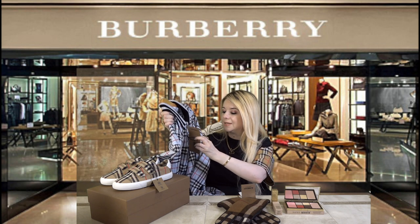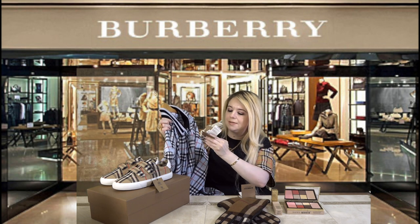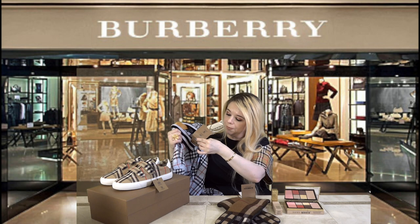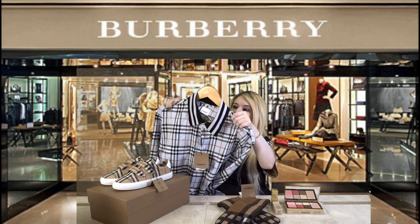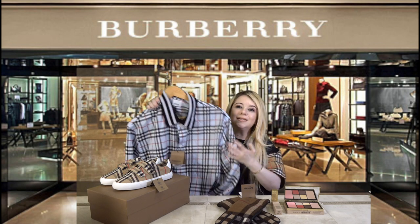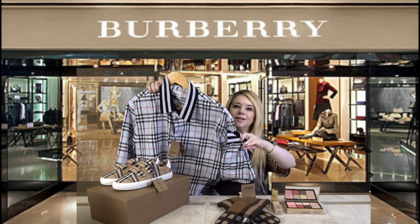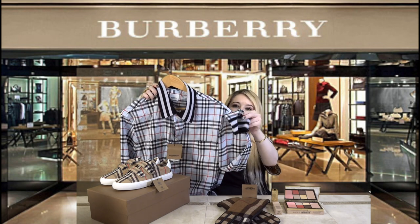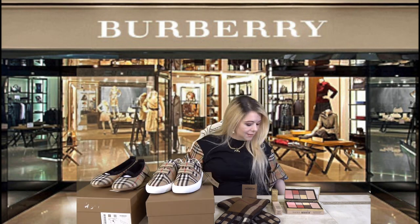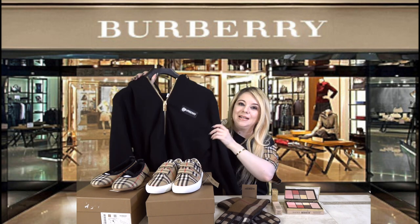Really excited for this. Let me see if I can tell you what the name of this shirt is. So for the color, it just says pale blue. That's all it really says. And again, this is made in Milano, Italy. And I just love all the details of this shirt. It is long sleeve and it has the beautiful collar and the little ends here. So, so cute.